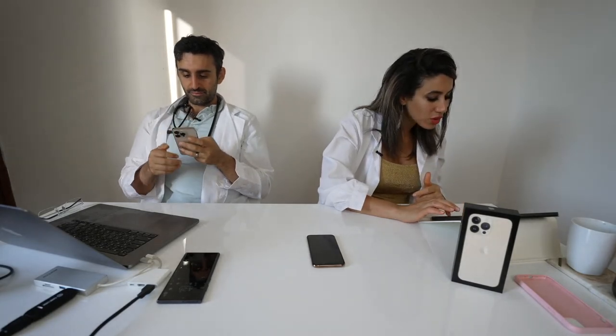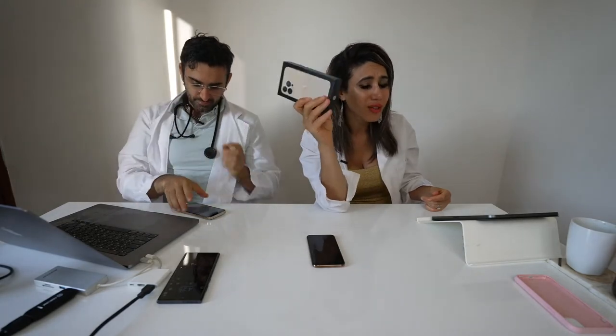The iPhone costs twice as much as before. You know what? I'm not surprised. The craziest thing is that they cost twice as much as before, and they don't even give you a headphone or a charger. That I'm disappointed in, but at least you get a sticker. How does it feel? Oh, it's heavy. Interesting. It's heavy.